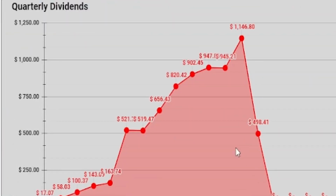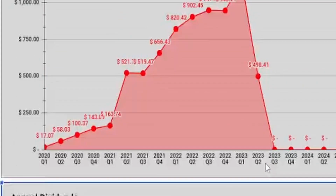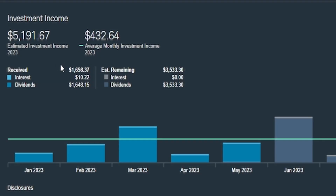Now, when it comes to the quarterly, we can see that so far as of Q2 2023, we're up to almost $500. That's absolutely crazy. And again, the quarter, we still have one more month left, and that, man, June is going to be an awesome month. On the annual, we're already up to $1,645. So overall, it's just consistently increasing. And of course, if we take a look at the investment income here on Schwab, we can see that right now, as of 2023, it is estimated at almost $5,200 with an average of $432.64 per month. Absolute insanity.